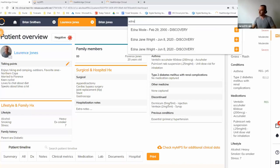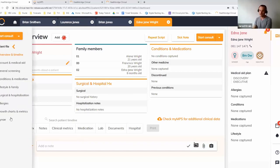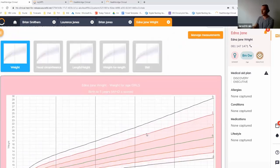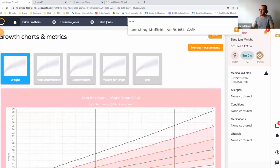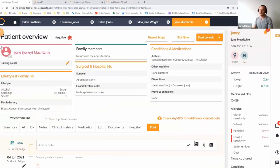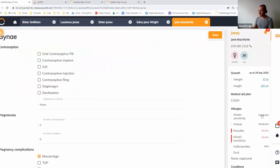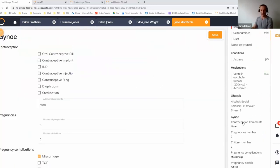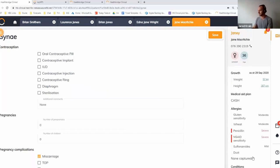I'm going to search for a patient quickly at the top. One thing to note is it is contextual. So for instance, Edna Jane is 8 months old, and as a result, I can see the growth charts for Edna Jane. If I choose an adult, Jane McRitchie, there will be an adult female, there's a gynae section, and you'll have the gynae information in that executive summary, whereas you wouldn't have it for one of your male patients.